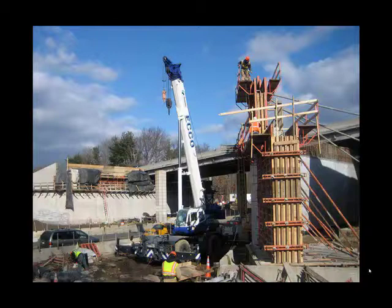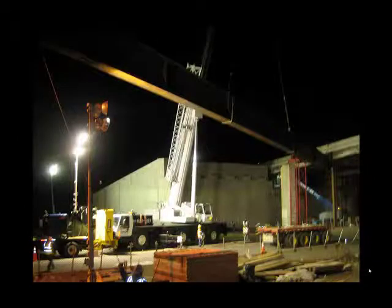Here's a view with the old steel removed and the formwork is in place for the remainder of the abutment. And this is the setup for the steel erection. It takes place at night. They waited till about 10 p.m.